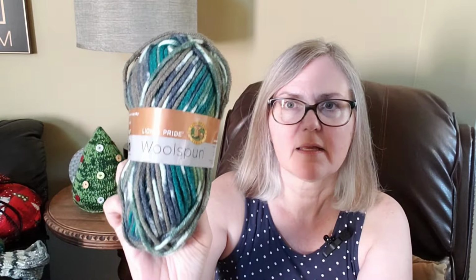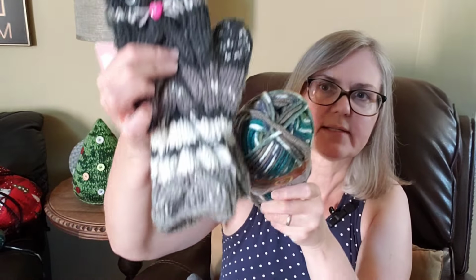Just to make sure I wasn't missing anything. They still had some Woolspun in a color that I wasn't really sure about, but I bought some because it was marked down to $1.35 a ball. $1.35 a ball. I got 8 balls of this. This is called Forest Print, and essentially, if you look at it, it's the green version of this.